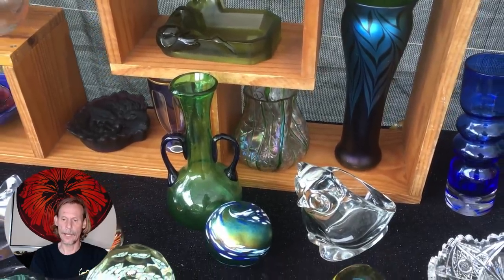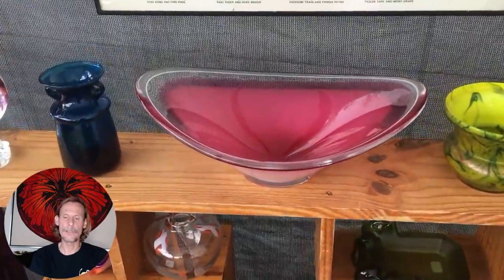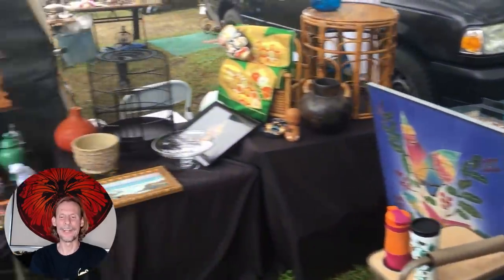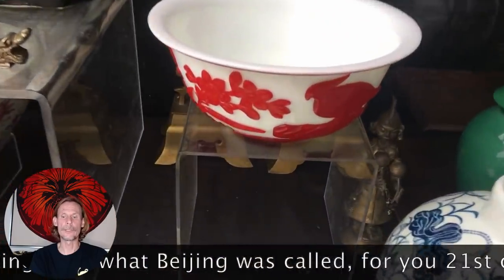Down there on the bottom, we see the owl. I believe that's Baccarat. I also see up here, this piece is Swedish. And then I love the Murano rooster with the gold head. That's just so much fun. She just really gets great stuff. This particular show, she had a lot of Asian items.